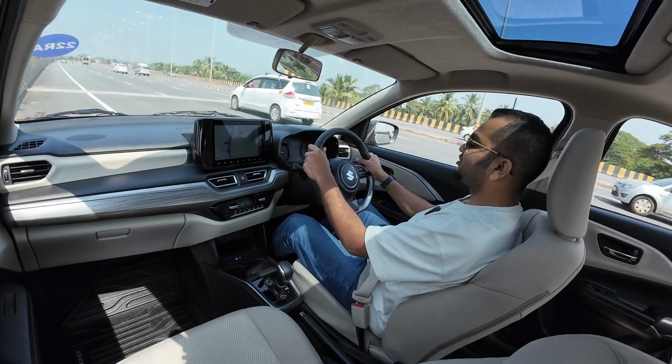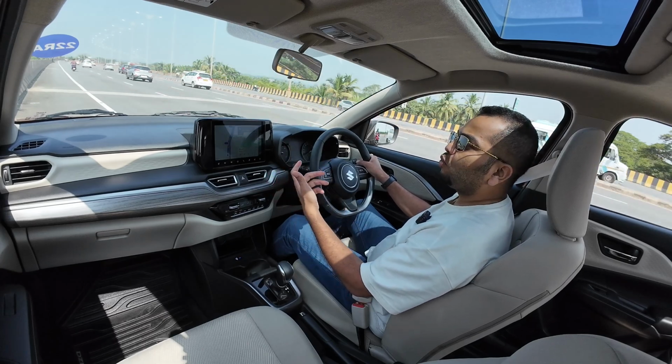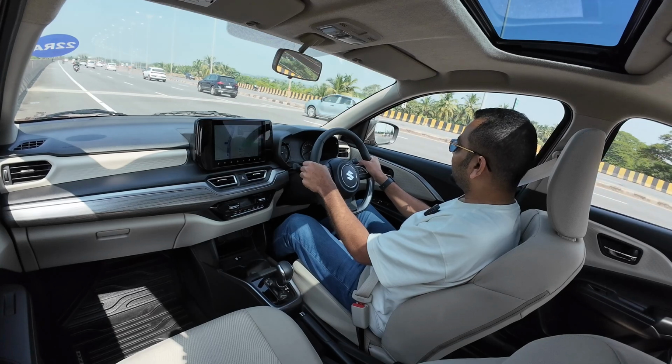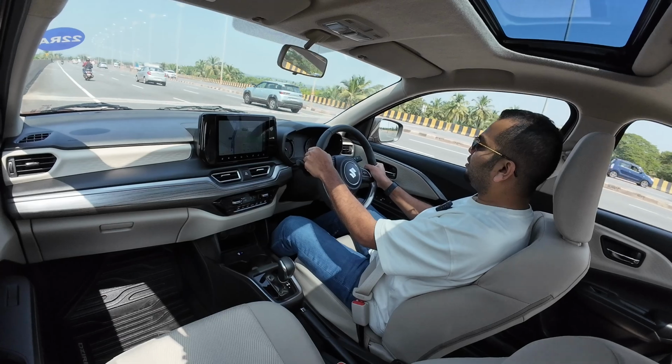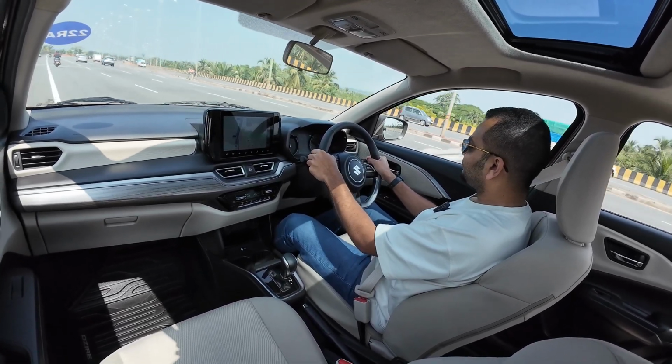And now let us check out if this Maruti Suzuki Dzire has punchy performance one more time. And this time there is some traffic, so we'll wait a little. And now in 3, 2, 1, full pedal to the metal. Keep listening to the engine.